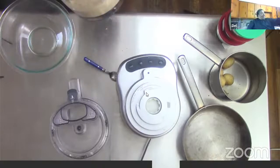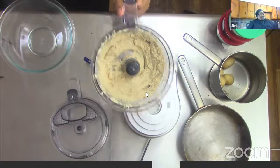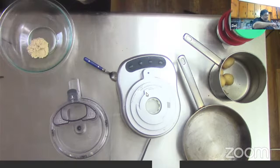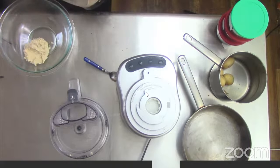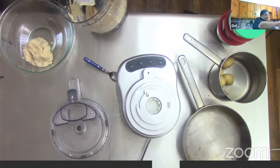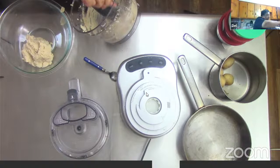But you can see it's mostly not necessarily creamy, but all of the big chunks are gone. And then we're just going to add that to a bowl and add our remaining ingredients. Sometimes I make this, by the way, with toasted pecans, which I love the flavor of, but whatever you have on hand.